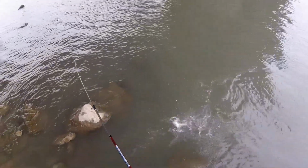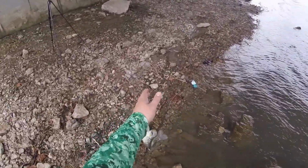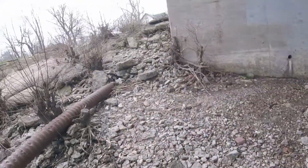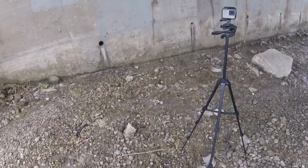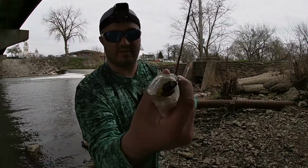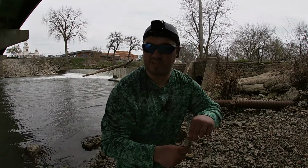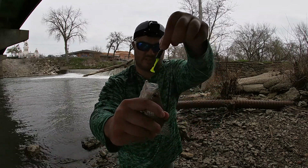Oh, another one. Crappie. Another crappie. A little bit bigger. That's how you know you're making the right bait move. Look how deep that is in his mouth. That's a small fish too, and he's able to suck that in. It's over a 2-inch bait. I mean, he nailed it.